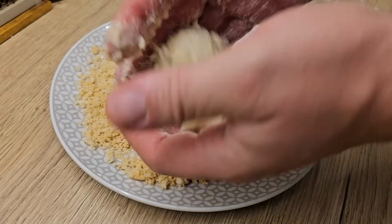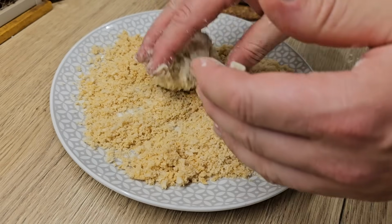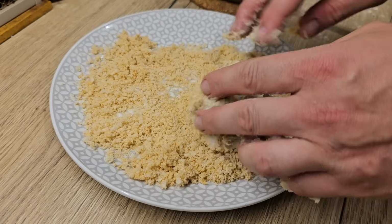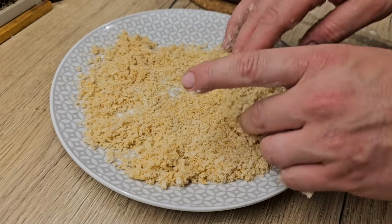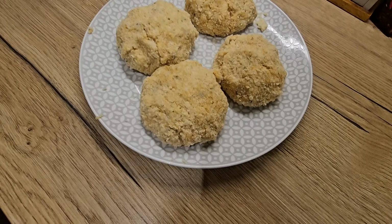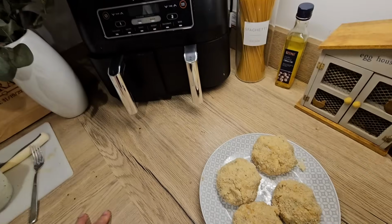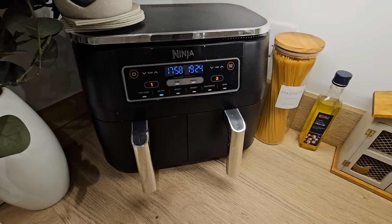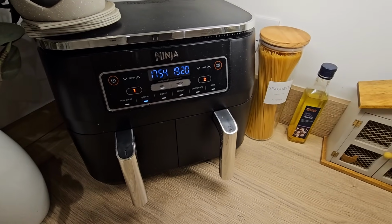Last but not least, take your mixture, roll it into little balls, and just roll it around in your breadcrumbs. Easy as that. There you have it, 4 perfectly formed fish cakes. Now then, load them up on top of the chips in the air fryer. Pop them on air fry, 180 for 20 minutes, or half an hour in the oven.